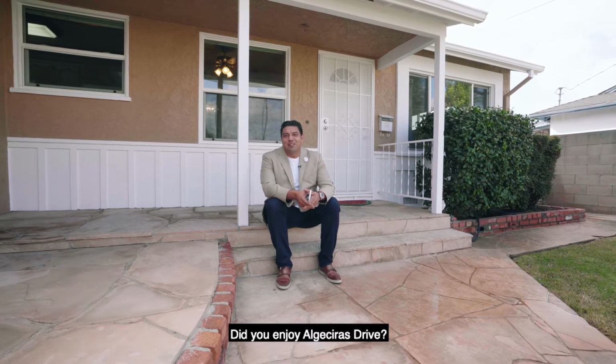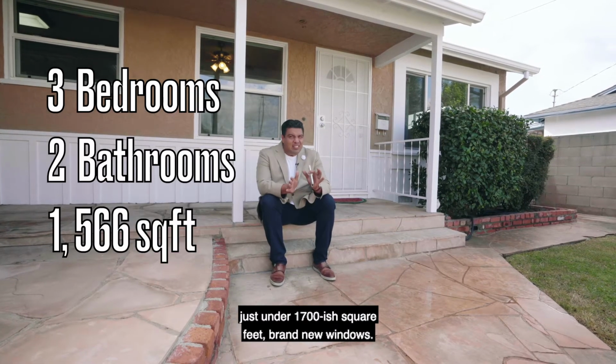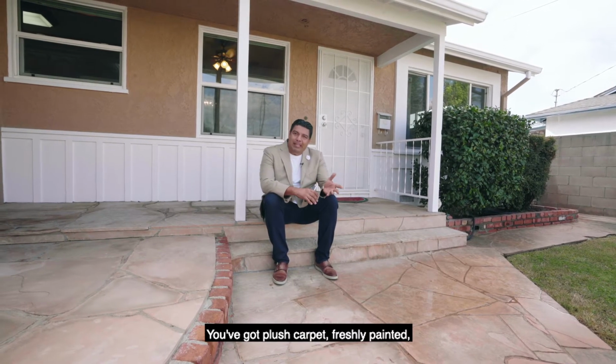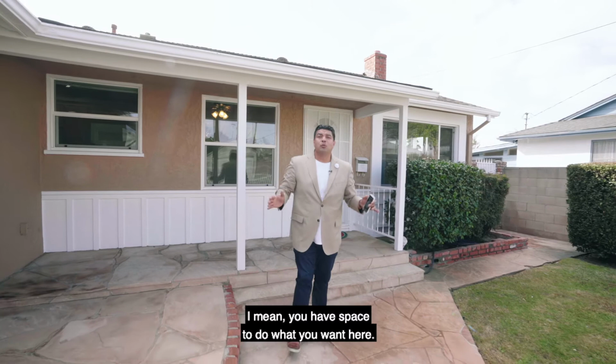Did you enjoy Algeciras Drive? This property, let's recap it, guys. 3 bedrooms, 2 bathrooms, just under 1,700-ish square feet, brand new windows. You've got plush carpet, freshly painted, nice lighting fixtures. The lot, let's not forget this beautiful lot. I mean, you have space to do what you want here.